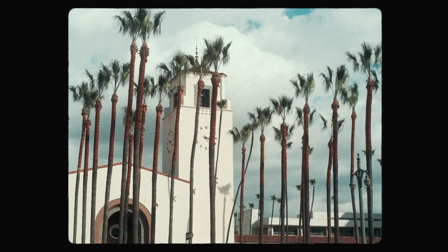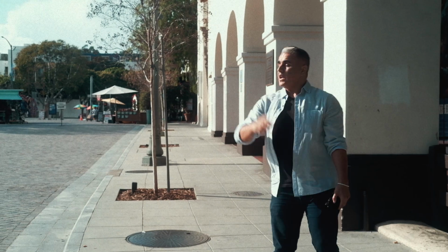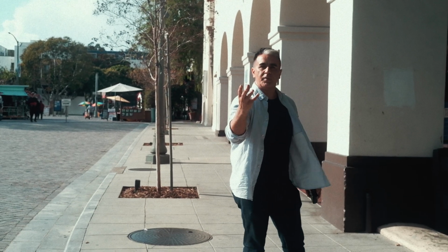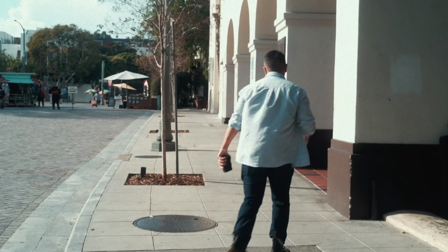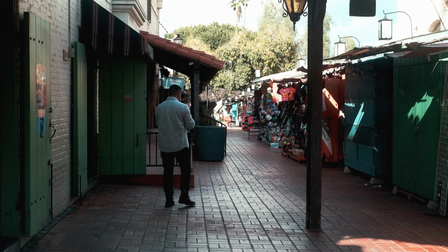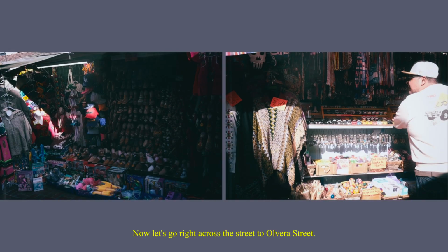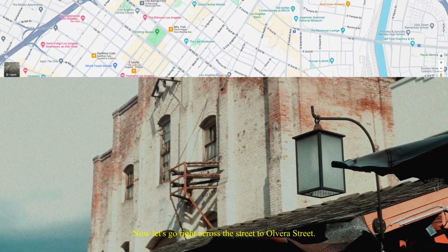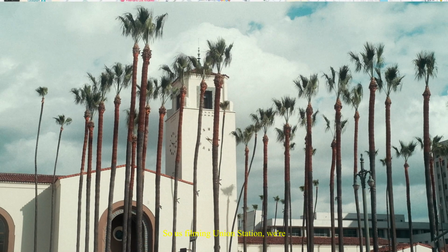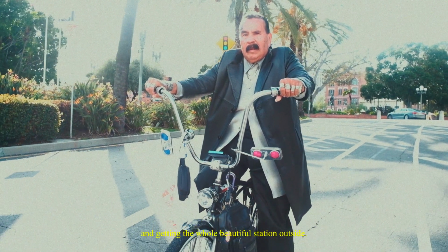So our last stop is Olvera Street, and it's historic. Let's go look at it and I'll tell you a little bit about it and why it's great. Let's go. Now let's go right across the street to Olvera Street. This is right outside Union Station. So us filming Union Station, we're actually technically standing at Olvera Street and getting the whole beautiful station outside.